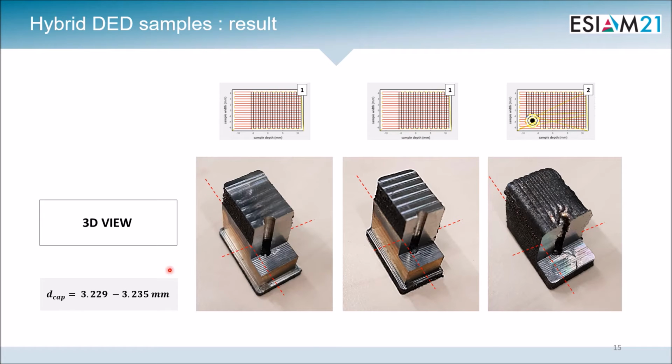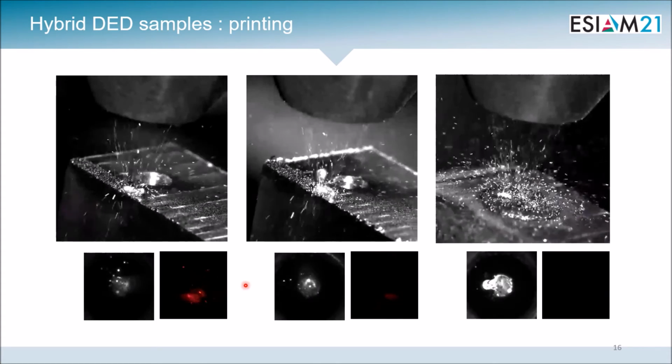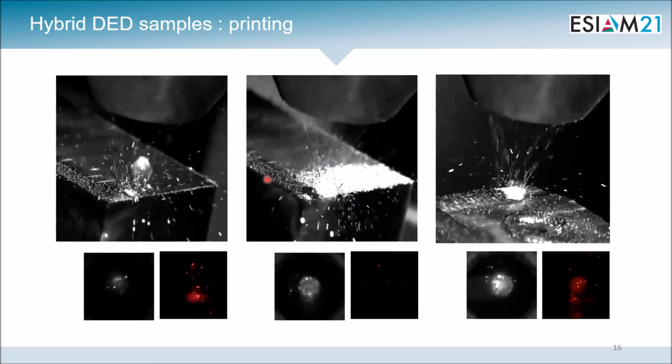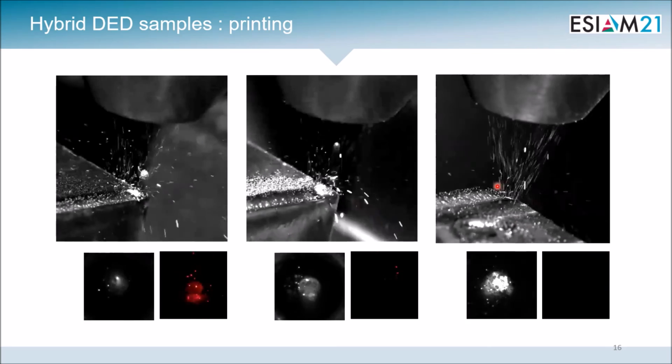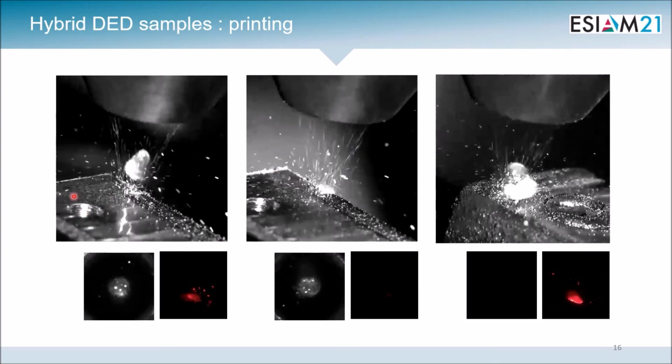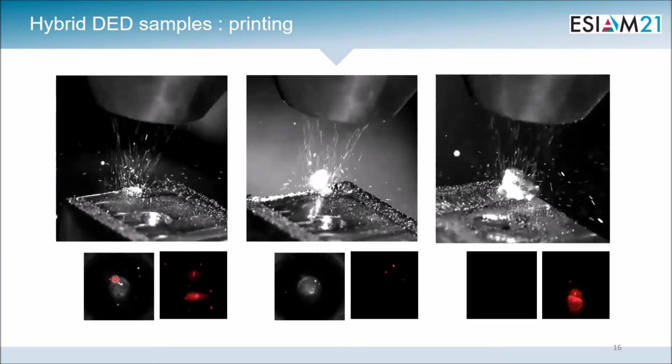The red lines on the figures highlight the transition between one sequence and another. So one sequence being the printing, the milling of the contour, the milling of the top surface, the drilling of the capillary, and then the repetition of the next sequence. These are images acquired during the production of these samples. So these represent the beginning of the second sequence, where you can see the presence of the drilled capillary hole here.